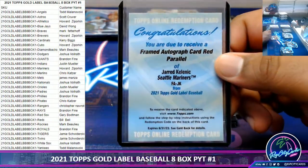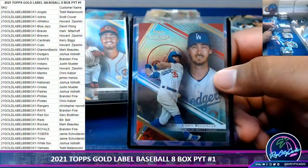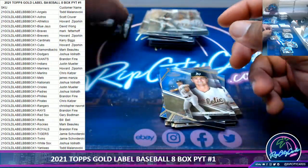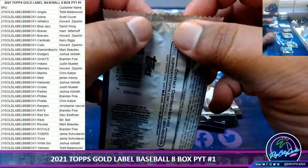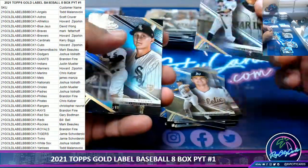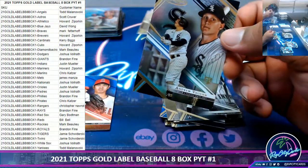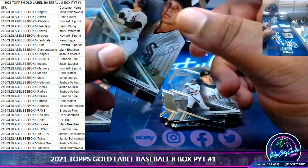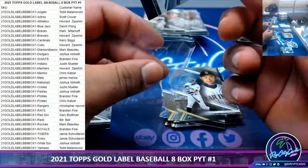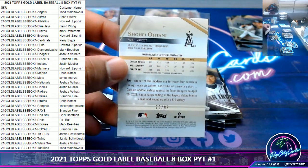The red parallel, I'm not sure what that's numbered to. Might be numbered to 75, like this red card, but I'm not sure about that. Andrew Vaughn, rookie, White Sox. Ohtani, yet again, for the Angels, number 299.